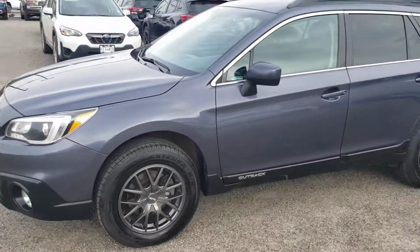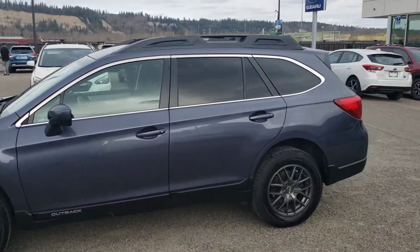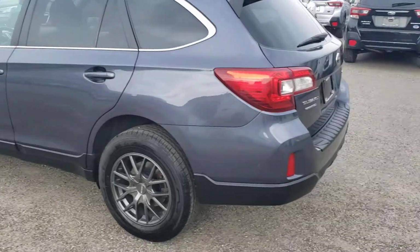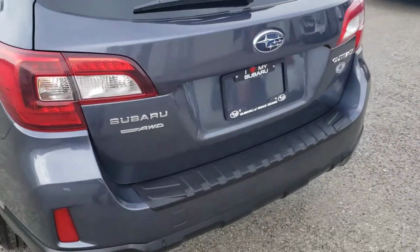We've got an aftermarket set of alloy wheels for the all-season tires. It does have two sets of tires. The winters are on the black steels with the hubcaps. Bumper step pad, stop things from marking up your bumper.